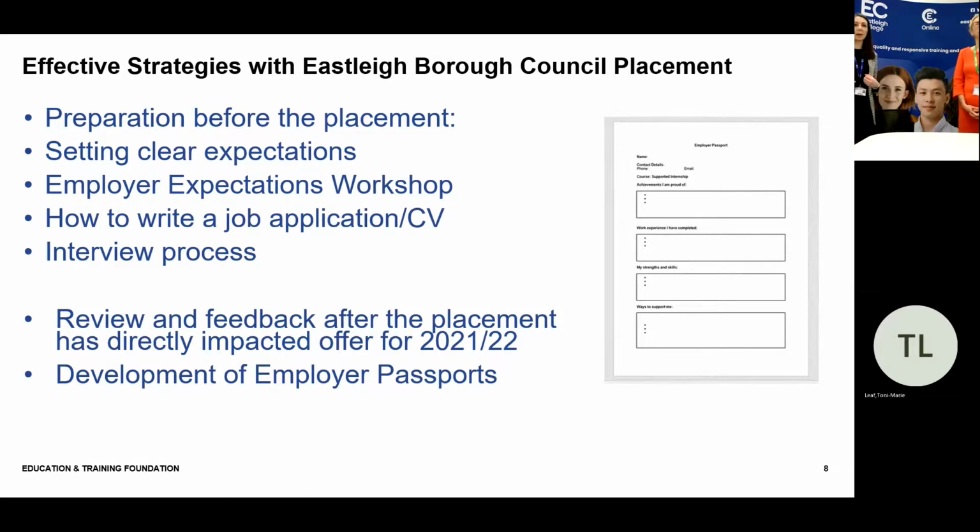so they know exactly how they should be behaving, what employers are expecting, with regards to job interviews, applications, all of that sort of thing, to make sure that they're as prepared as they can be. The employer expectation workshop, as we said, is something that we're hoping to roll out to the new cohort that we have this year. We do have quite a lot of rollovers on our course this year due to the disruption of the pandemic, but we do have a group of new learners who would really benefit from that input. Again, that would be focusing on how to write a job application, how to put together a CV, and also the interview process, from what's expected, to what to wear, all of those sorts of things, making sure that they have this as a professional example to follow.